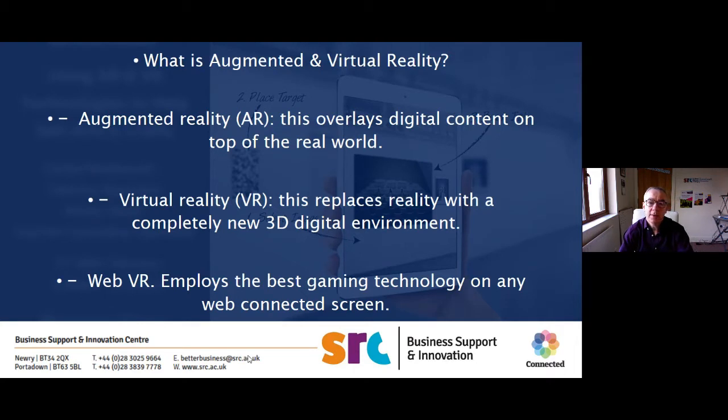Okay, so just a little bit of background, because augmented reality, virtual reality, we haven't put it in the slide, but mixed reality as well, and web VR. These are terms that have come to the fore in the last 12 months during the pandemic, and many people are saying, well, how can I use this to help me in my business? So in the simplest of statements, AR overlays digital content on top of the real world. Virtual reality then replaces this reality with a completely new three-dimensional digital environment. And what you're going to look at later on today is web virtual reality.